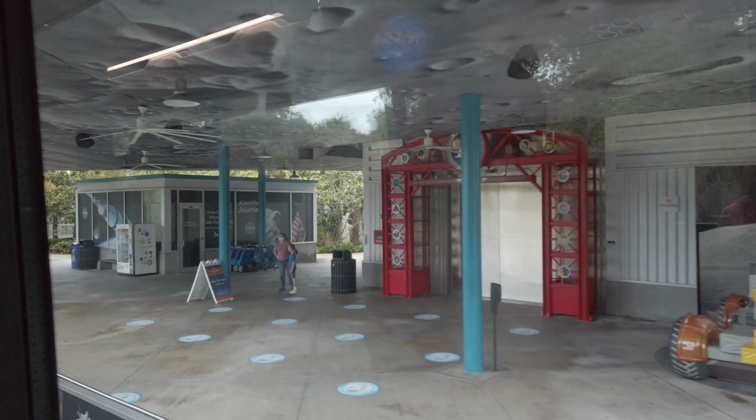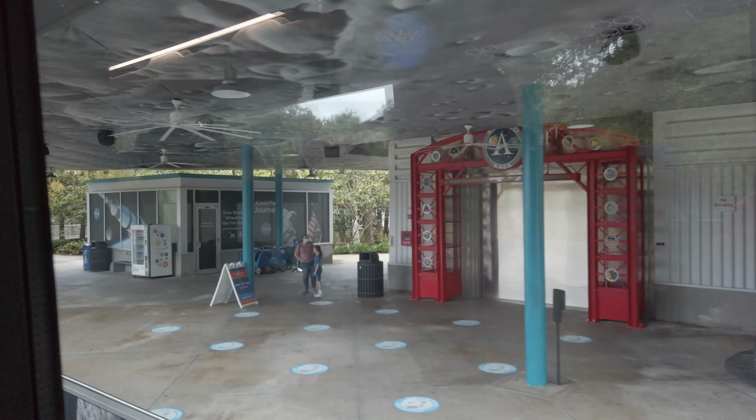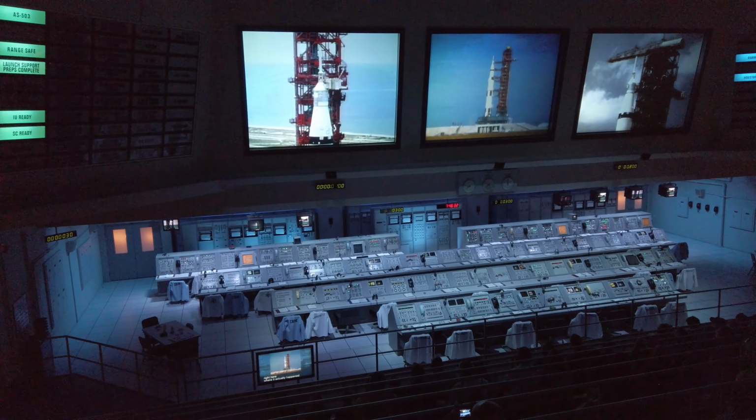And we are getting close to the Saturn V Center. And there's the building where the rocket's inside. It's one of three of the Saturn V's that weren't used at the end of the Apollo program. There's one here at Kennedy Space Center, there's one in Huntsville, Alabama, and there's one at Houston, Texas.